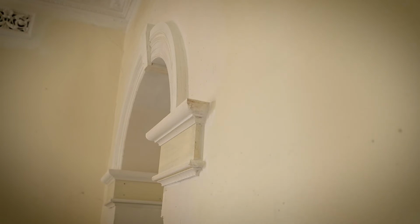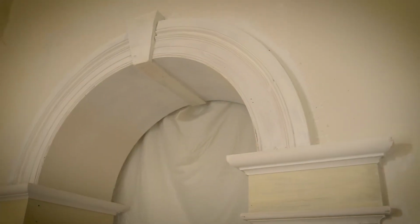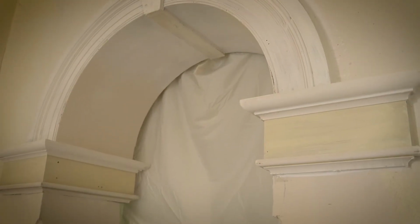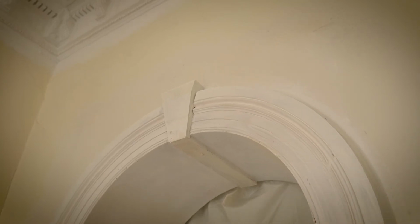Lost my mic. Put this back on here. There we go. Alright, so I'm going to do the keystone. See if we can get a close up of that, get right in there and have a good look at that. So you can see there's a gap there at the moment. See if I can zoom in. See, there's a bit of a gap there. Well, we're going to get rid of that gap, almost like magic.